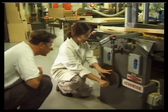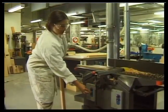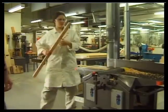The thicknesser is similar to the circular saw and jointer. You must stand out of the way in case of kickback.